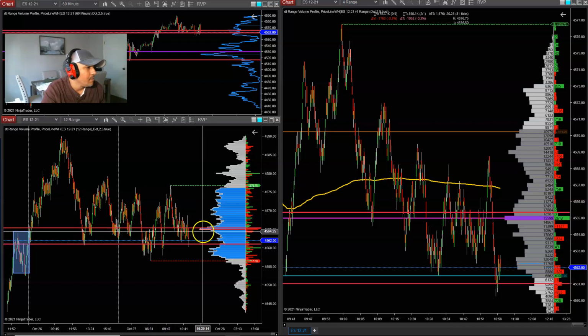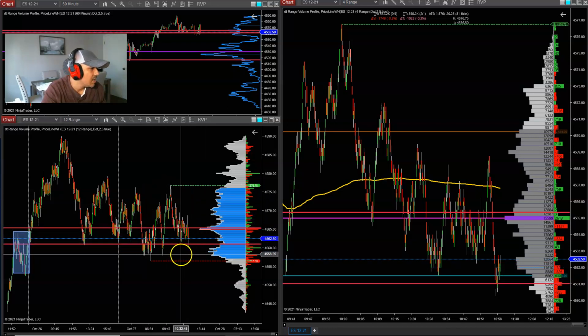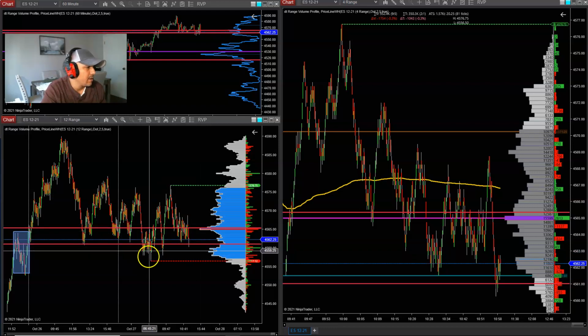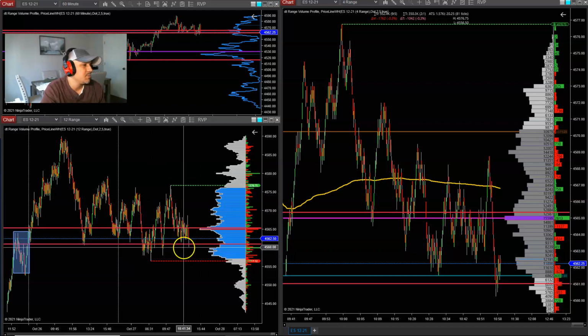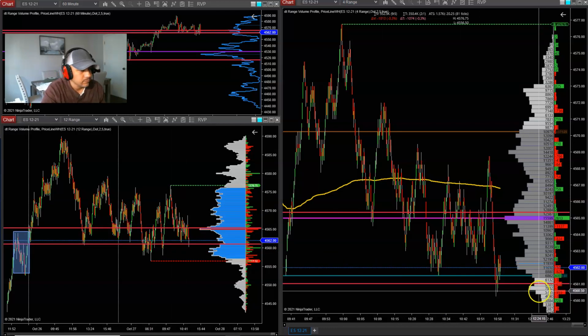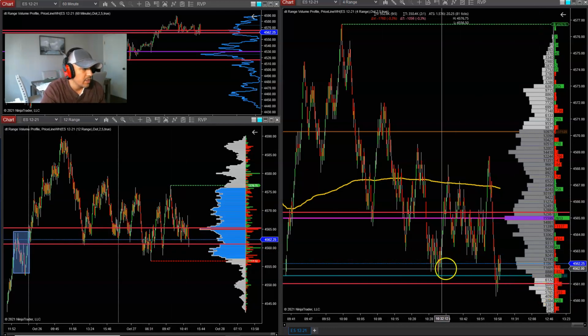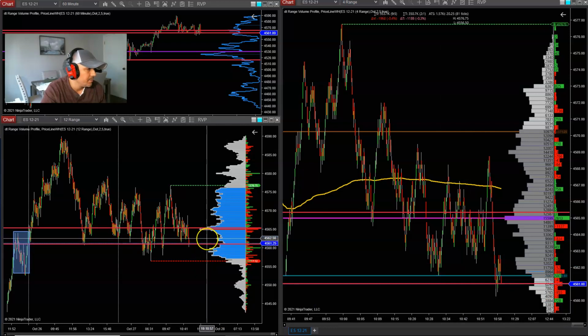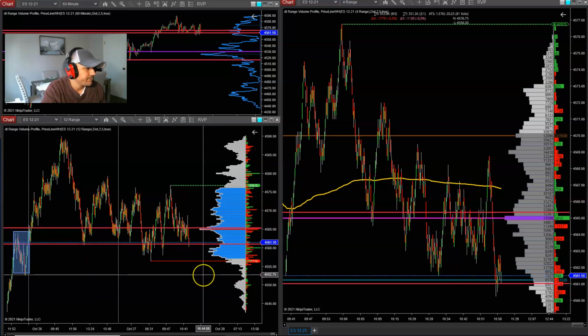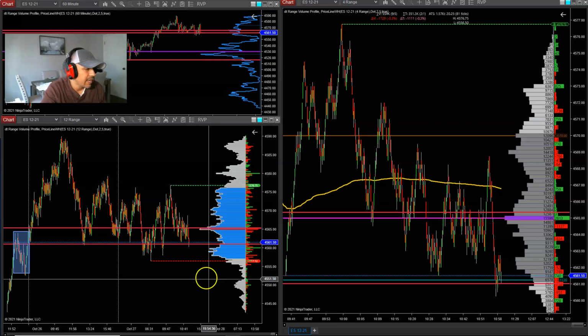Yeah. Okay. So the market's still moving sideways. But we had more demand sitting down here. Price projects out of this area, pushes higher. Now it's pulling back to this area here. So, you know, just a matter of what could happen here. Price could potentially push higher, but we'll see what happens.